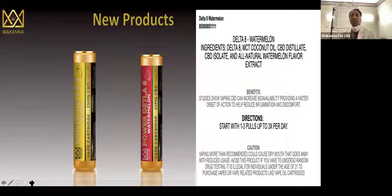So the ingredients are listed here. Again, when we talk about cartridges, we talk about vaping. Vaping has a bad rap. We know last year, hundreds of people were either hospitalized due to bad products that they were vaping, or they died. And what we found after the FDA did a lot of studies on those products, they found they were absolutely not Wakana products, but they were products that were sold in unregulated areas.